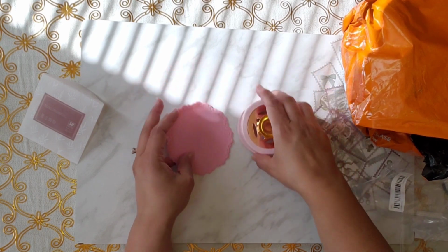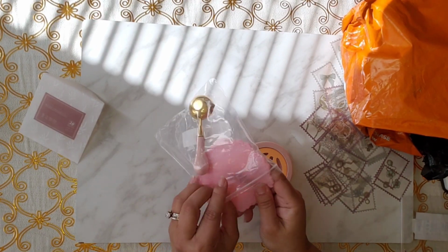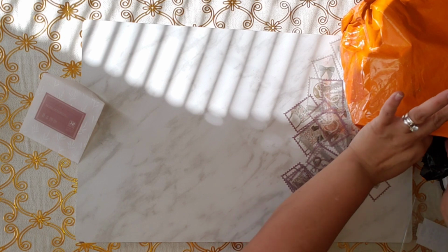Look at it. Okay, let's hurry up before the sun catches up to us, right? And let's keep this all together. That way I know I can use it all together like this. Okay, I got sidetracked in there.